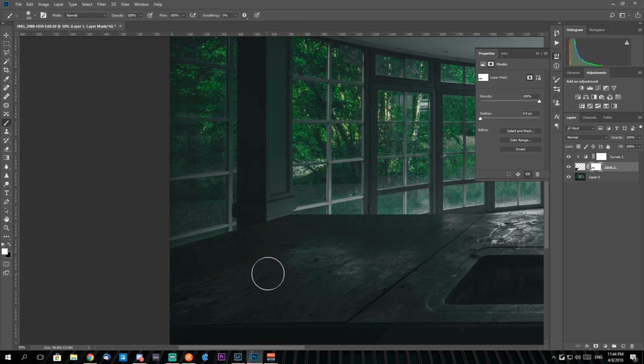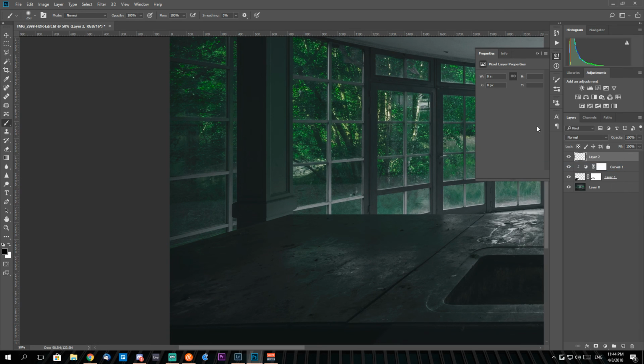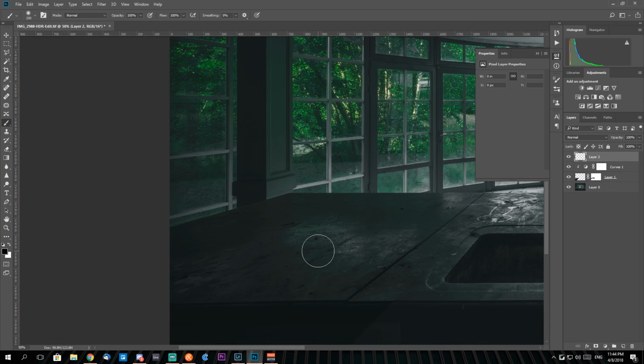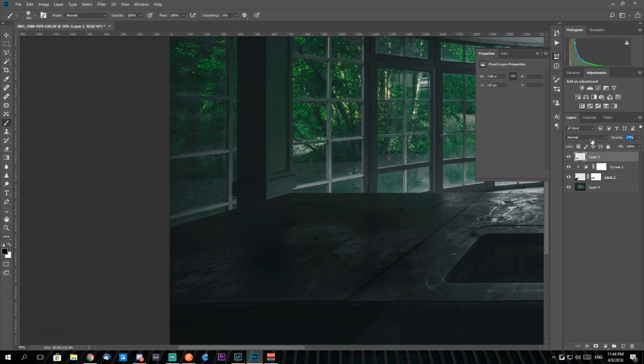I don't mind that little texture right there. That looks pretty alright. I could maybe darken that a bit, so I could go in and put a layer on top here. I don't want a clipping mask, so let's release the clipping mask, and let's just take another brush with a little bit of black. I'm gonna increase the size, and I'm just gonna put a little bit of black here, and let's bring that opacity down just to see what that does.